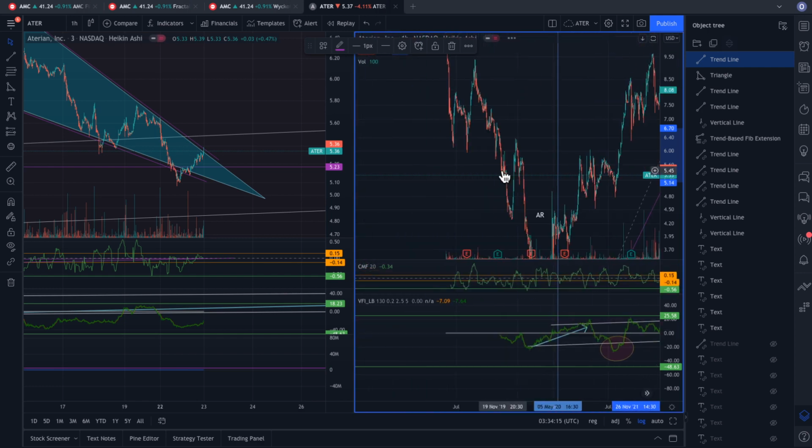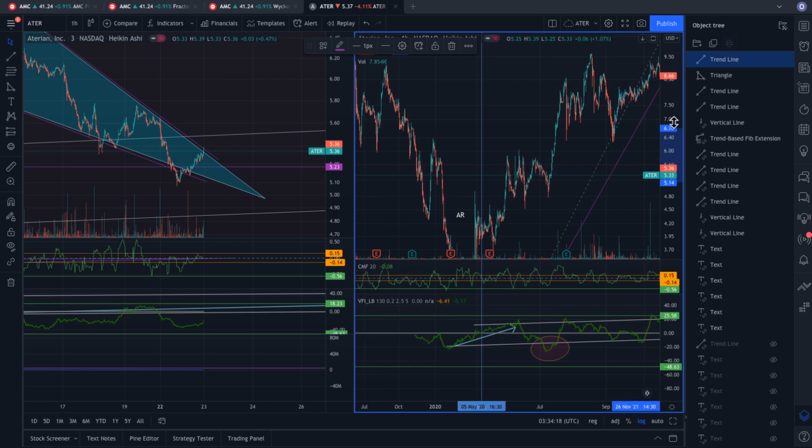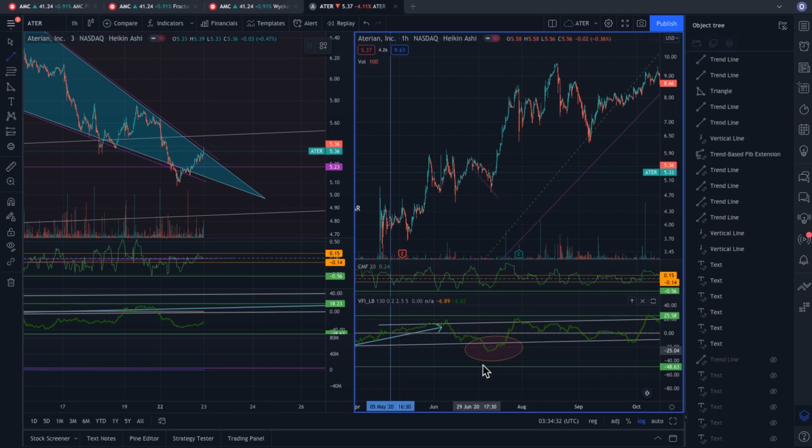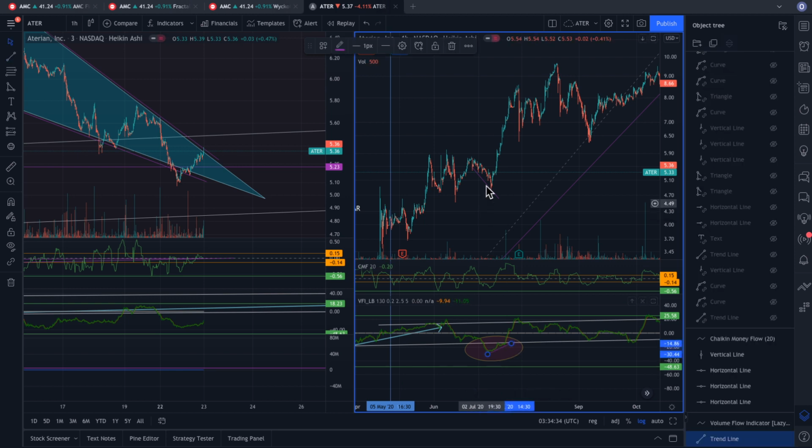I'm going to go all the way back to this region right here. And look at this. Okay, look at this divergence right here. All right, there's this massive sell-off that's going on. And it looks really bad, like it's going to be the end of the world. But look what's going on here. Okay, and if you don't believe me, check this out. All right, look, while this is still selling off, this starts moving up. Right, and then you get this push out of here.